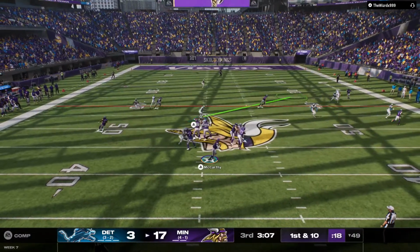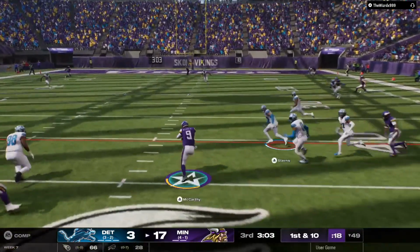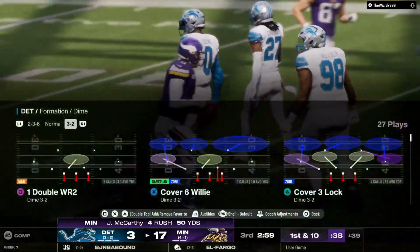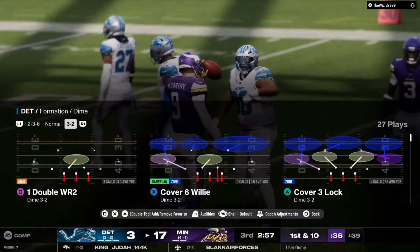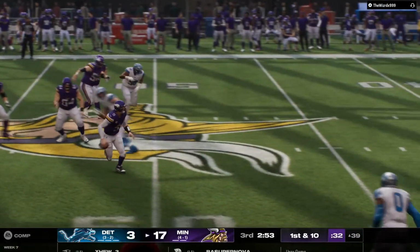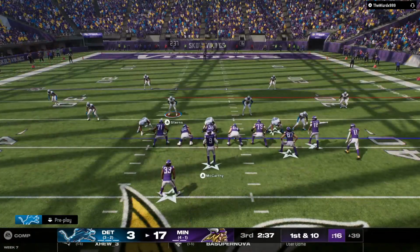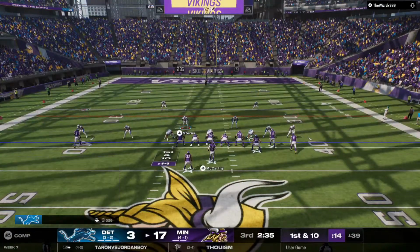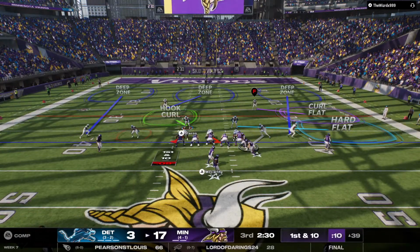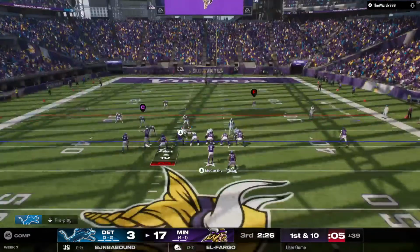On 1st and 10, it's McCarthy. He's going to keep it himself. And McCarthy's going to get down and pick up the first down. Good, smart play with the slide by J.J. 12 yards on the pickup, and that's a first down. We've seen this quarterback have some effective plays with his legs all game today, Mike. He knows when to stay in there and look to pass, but he also knows when it's time to tuck it and go, and he's able to pick up good yardage there.